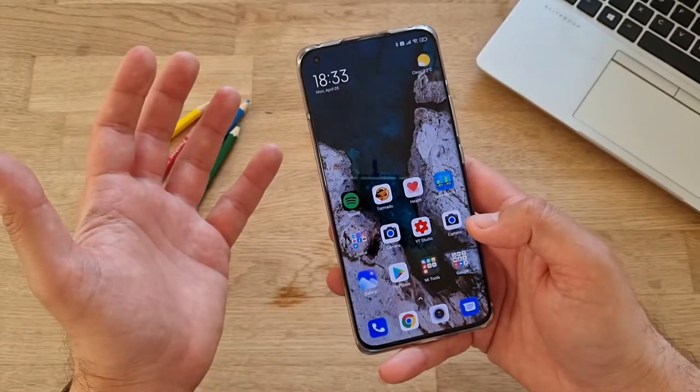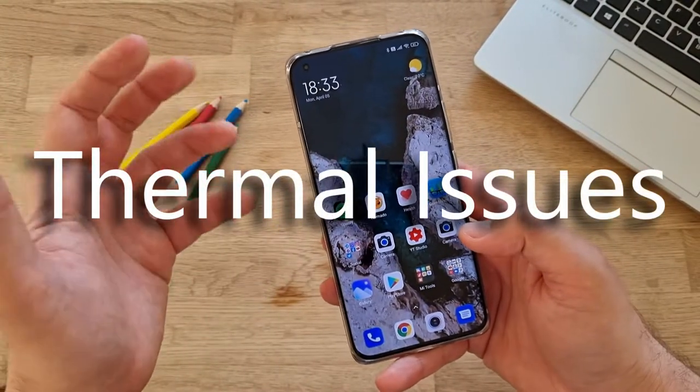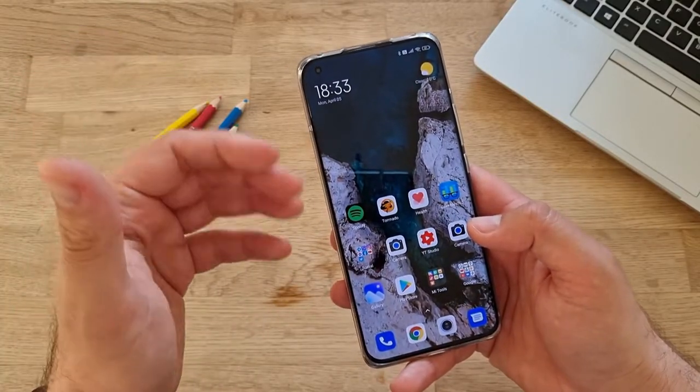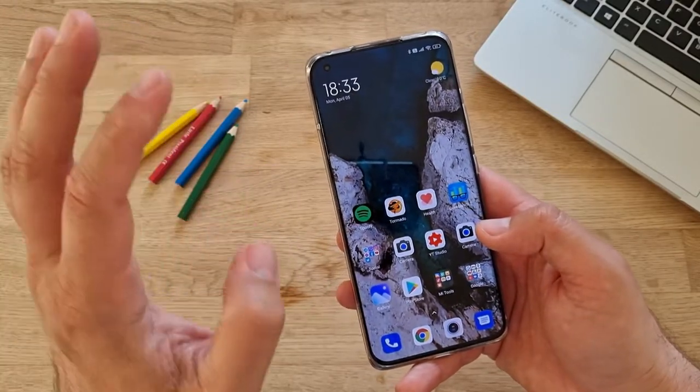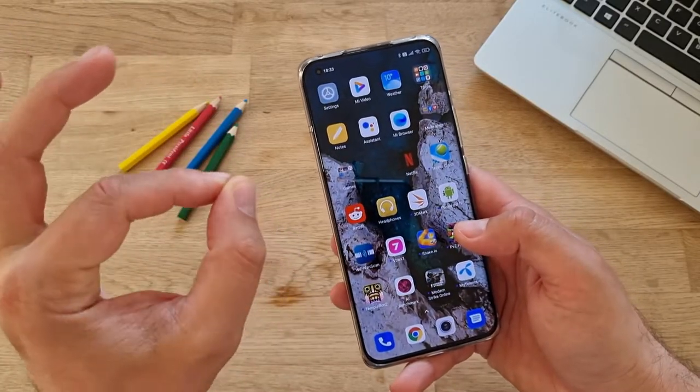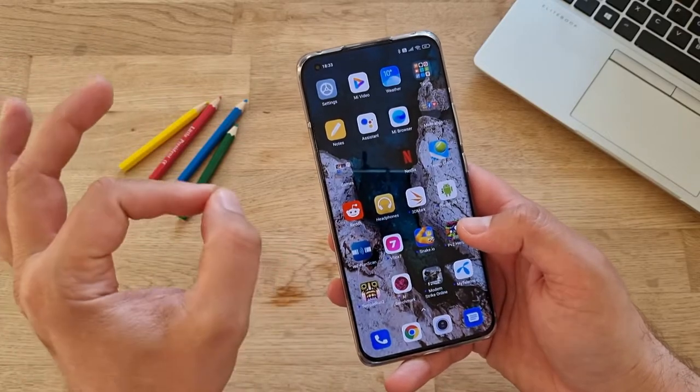Now, I know there has been a lot of issues with Mi 11, overheating and thermal throttling, etc., but this will only happen if we really put it to the strain, like if you're an extensive gamer. Luckily, in my case, I am just a regular user, and I tend to do more pictures and video, and luckily never had a problem with this.